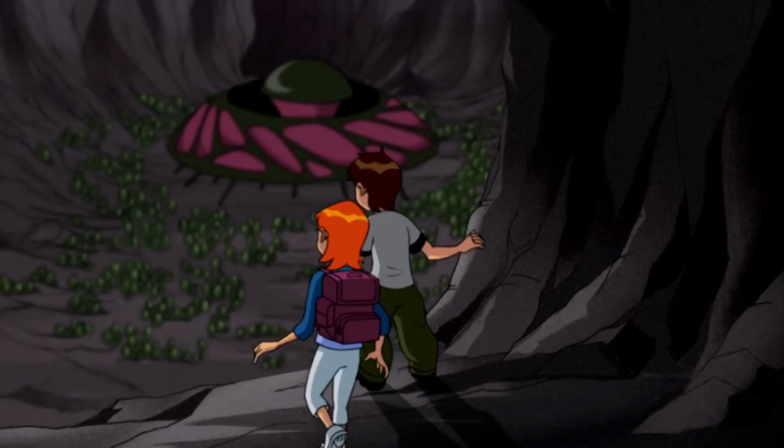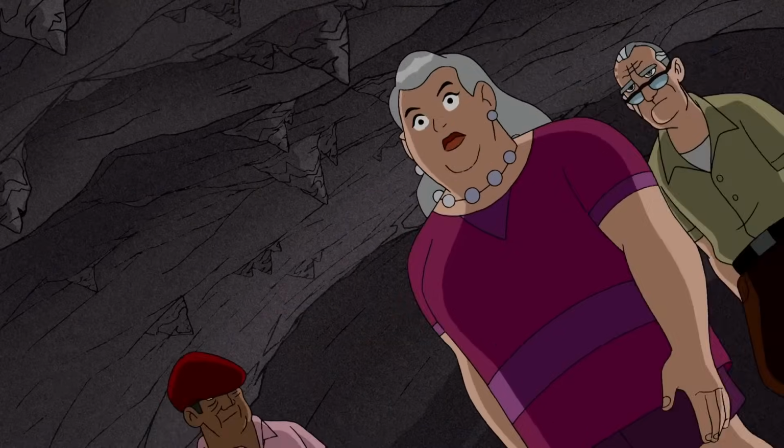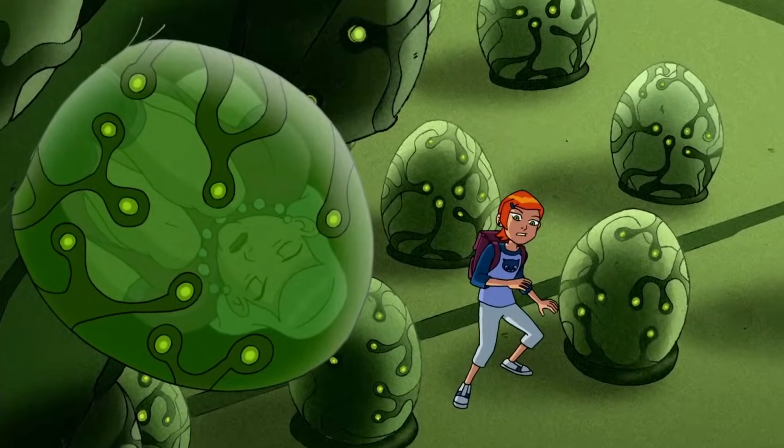Ben and Gwen discover an alien ship with pods containing the real residents, including Max and Aunt Vera. They're confronted by the Limax, who reveal their true forms. Inside the ship, they find more pods, including Aunt Vera's.